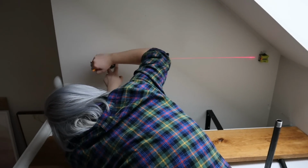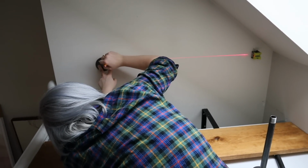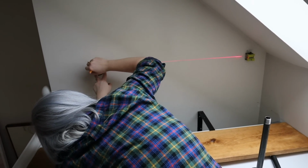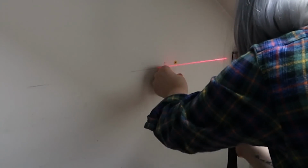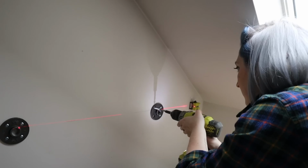Next, I wanted to get those pipe shelf brackets up, so using these same tactics, I used my laser level as a guide and secured in my flanges. If you can't find studs to secure your shelves, just ensure you are putting in plugs.